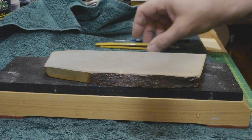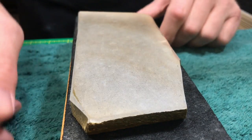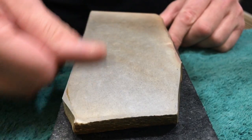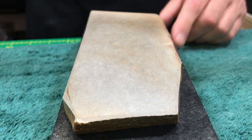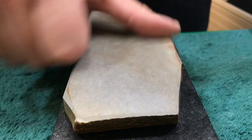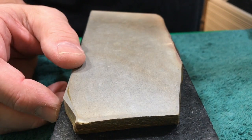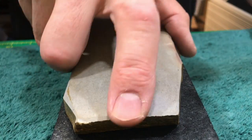Anyway, I was hiding, and a friend of mine, Nelson, was looking for a stone. He was looking for something interesting, and I knew this thing was here, and it just took me some time to get to it. So I just want to put it out there and show this stone off a little bit, I guess.